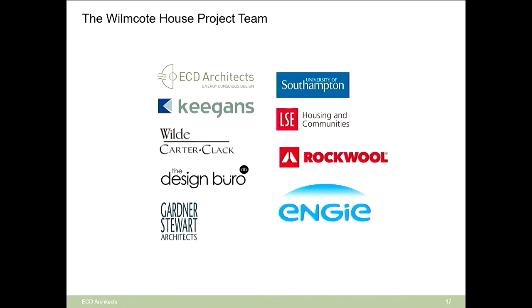We're also working closely with the LSE, Professor Anne Power and her team, and they interviewed the residents before, during and after the works to understand what the impact on the residents was and learn lessons from that. And that's something that we'd done with them originally on the Edward Woods estate back in 2010-11-12. And we wanted to learn the lessons from that to inform this project.